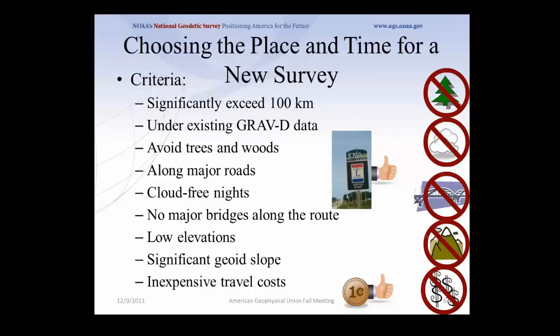We needed to be along major roads so that we had easy access to highways and ample room to work within. Cloud-free nights, very important for the astronomic work. The astronomic work takes place at night, so if it's cloudy every night, you don't do any observations. So a significant amount of planning went into looking at two locations where we could expect to have a large number of nice starry nights.